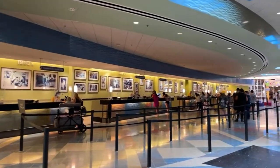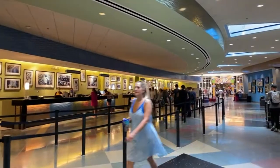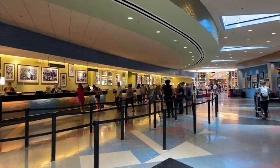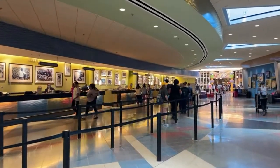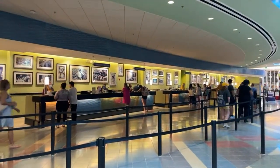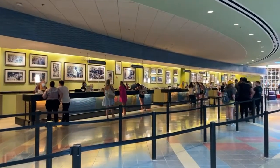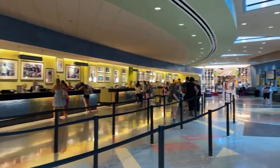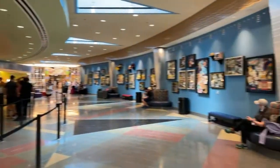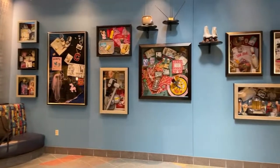Disney usually does a really nice job with moving people through lines. But of course, I don't know if you are anything like me. I don't want to wait in a line when I get here. And so that's one of the reasons why I always do the online check-in. With online check-in at a Disney resort, they will send you a text when your room is ready. So you don't actually have to go to the front desk at all unless you've got questions.